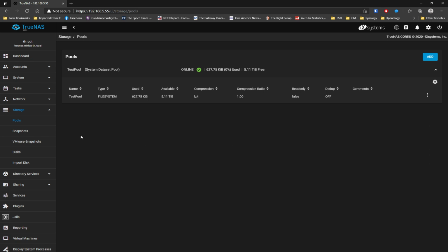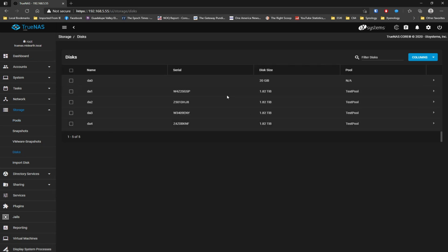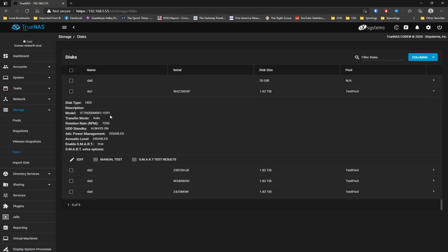I can view it. I can go to the disks, and as you can see, it sees each individual disk. It sees the serial number. It knows what model of hard drive it is. The smart is enabled, and it can communicate with the drive. And we can set up even smart tests if we want to.